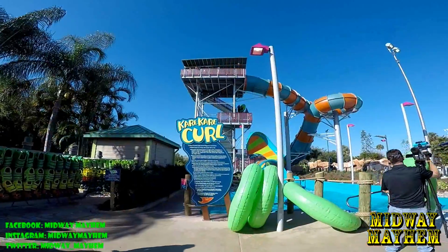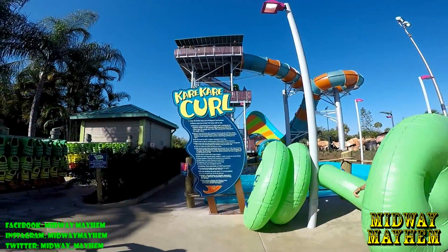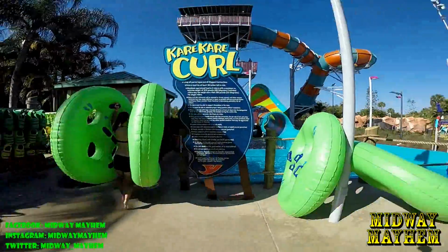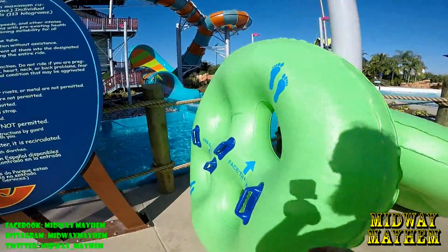Of course, I'm very excited to ride. I'm very dry, like I just told Brian. I have yet to ride yet. Well, ladies and gentlemen, I do believe it is time to ride. So Lauren is joining us. Hello. Hey. And let's go ahead and grab one of these rafts and head on up.